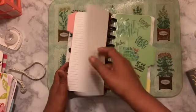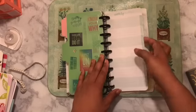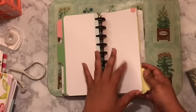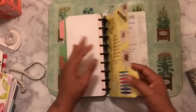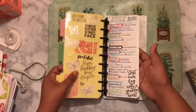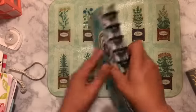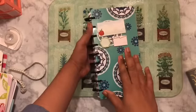Again, the line paper right here, another divider I have made. My weekly plans right here, and then I have my little note sheets in the back, and I have another divider, and this is a July national holidays right here. And again, like I said, I made this planner. So this is my Amber Nietzsche, and I'm using this as my catch-all.